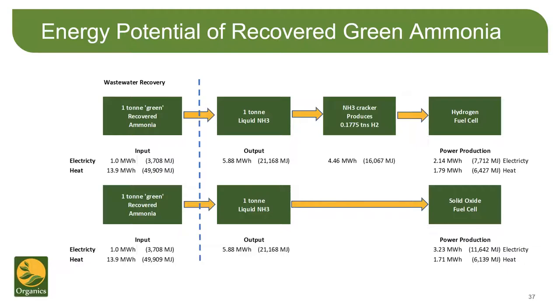So there is some energy potential in recovered ammonia, and here's an example of it. The process at the top of the slide, working left to right, covers the conversion of ammonia for use in hydrogen fuel cells. For every ton of ammonia recovered, 2 megawatt hours of electricity can be produced. What that means is 2 megawatts of electricity for 1 hour with 1 ton of ammonia, or about 85 kilowatts per 24 hours.